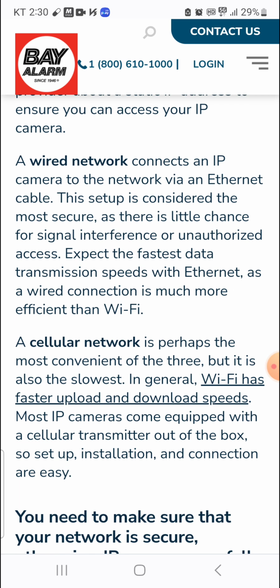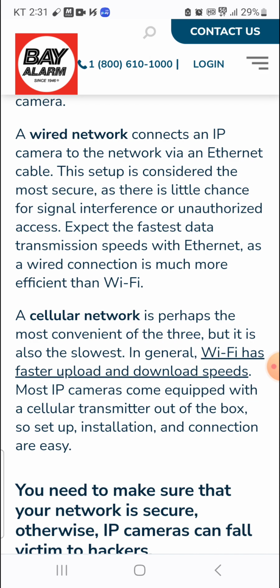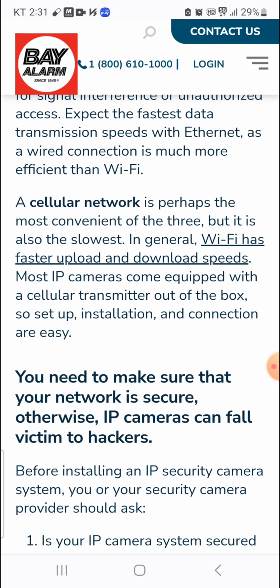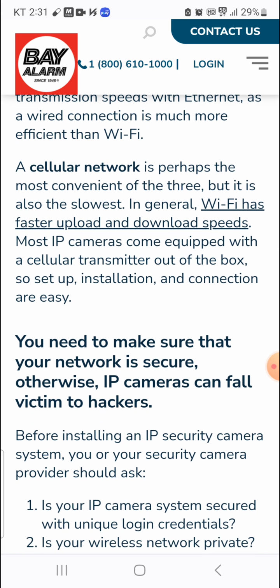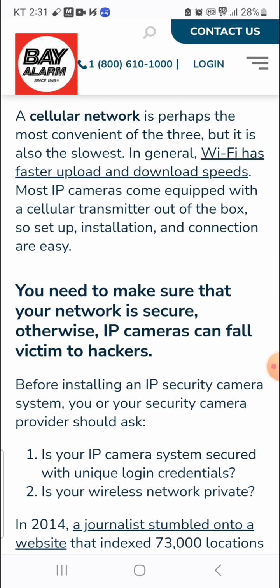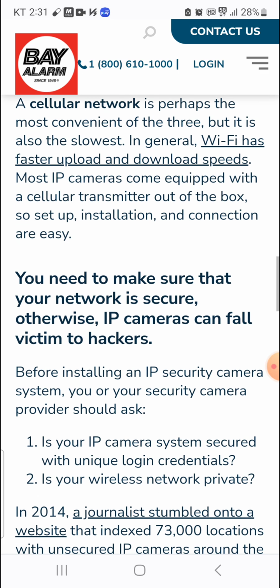This setup is considered the most secure as there is little chance for signal interference or unauthorized access. Expect the fastest data transmission speeds with Ethernet, as a wired connection is much more efficient than Wi-Fi. A cellular network is perhaps the most convenient of the 3, but it is also the slowest. In general, Wi-Fi has fast upload and download speeds. Most IP cameras come equipped with a cellular transmitter out of the box, so setup, installation, and connection are easy.